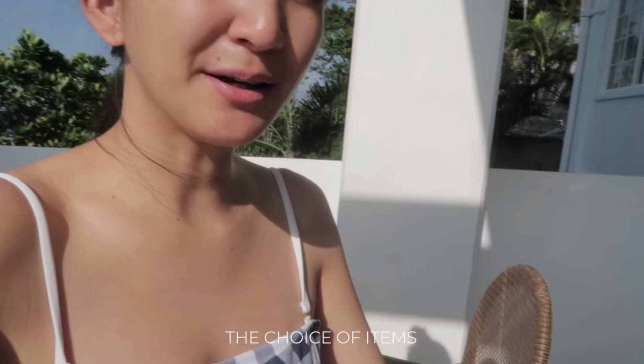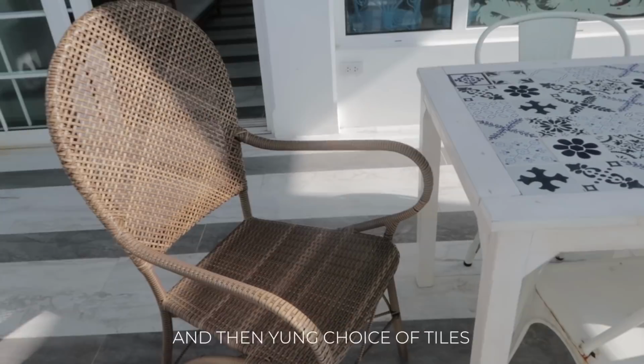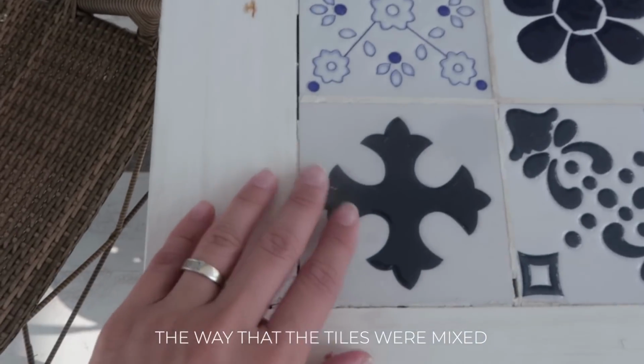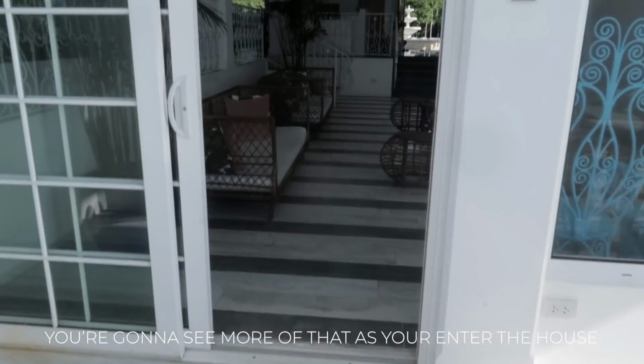Let me point out some of the things that I like about the private house. So, the choice of items like this one. I'm not sure what it's made of, but it's a very pretty chair. And then yung choice of tiles, the way that the tiles were mixed with one another from the tables to the floor. So you're gonna see more of that as you enter the house.